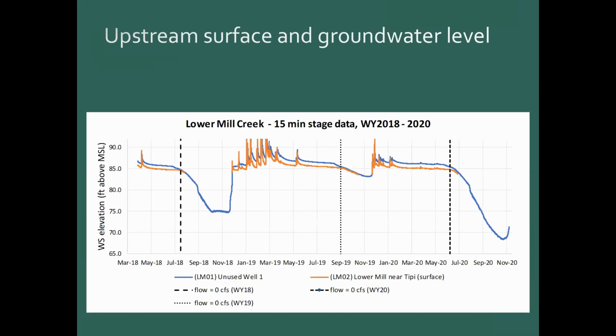I wanted to show you these data in a slightly different way. This is the upstream surface and groundwater well level. So the dark blue line represents the continuous LMO1 groundwater data, and it's plotted against the closest surface water gauge, which is LMO2. And we can see again this pattern of higher groundwater in the spring and summer, a recession in the dry fall of 2018, much less of a drop in 2019, and then again this deep drop in November of 2020.